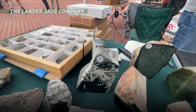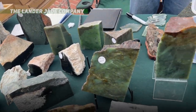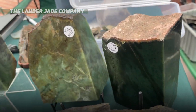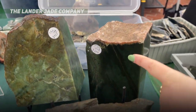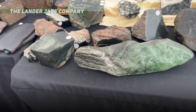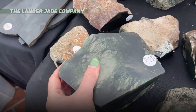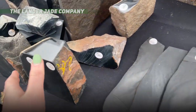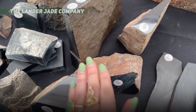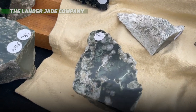Wyoming jade is the only jade in the world that has quartz crystals in it. Really? That's amazing. Now that's Siberian. This is Siberian, and the piece there is Siberian. This one here? Oh, wow. It keeps getting better.